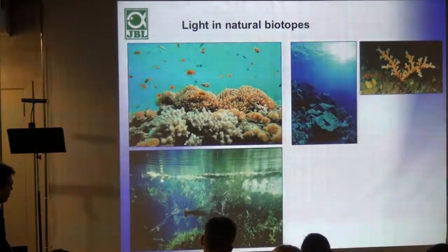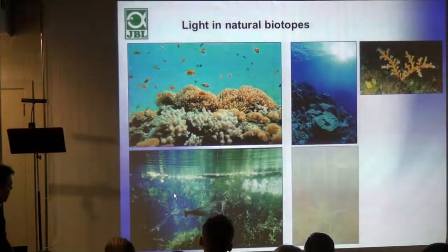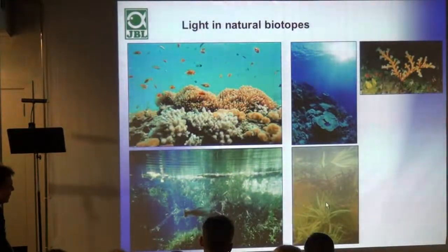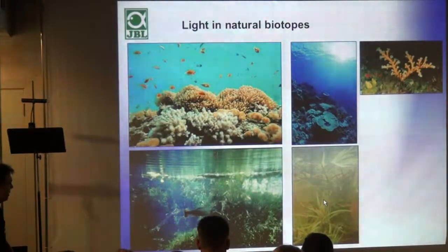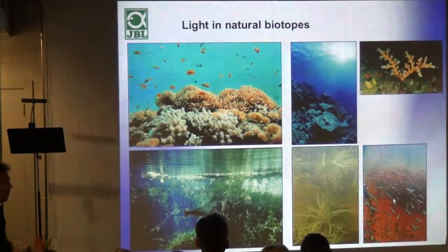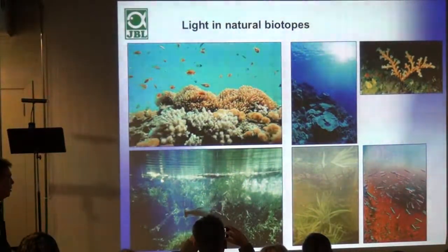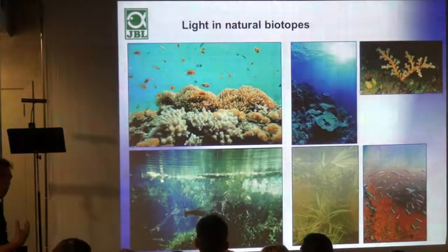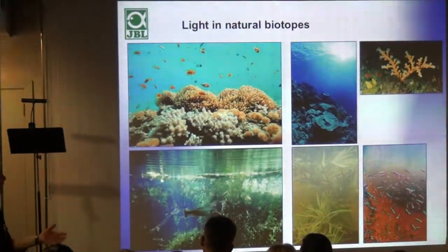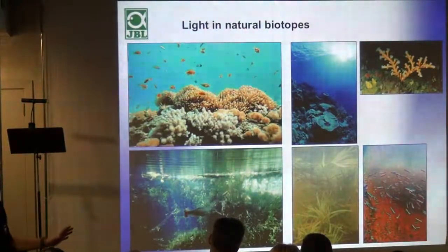If we look in fresh water, in the shallow fresh water, we find the full sunlight. Even if the water is colored, you will find plants only if you have a lot of sunlight. And if the water contains really a lot of acid, like the Rio Negro, where the red neotetra is coming from, you don't find any plants anymore.